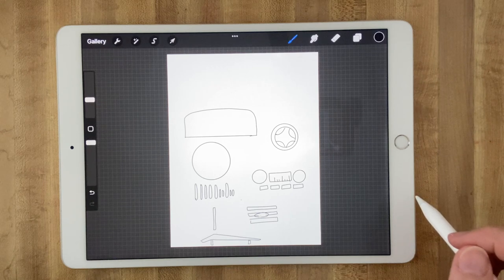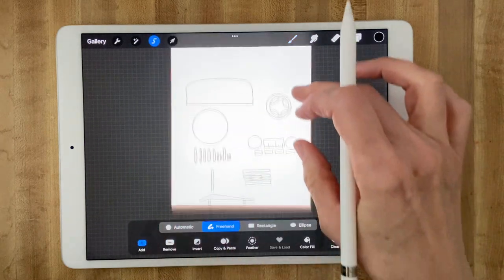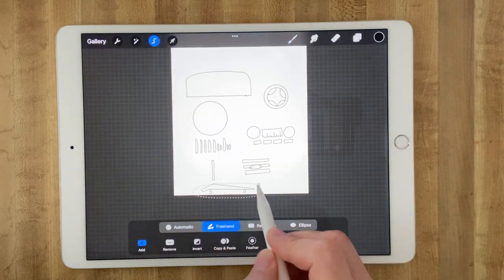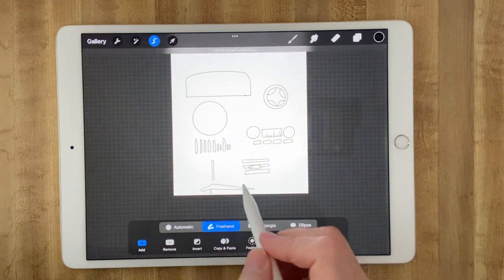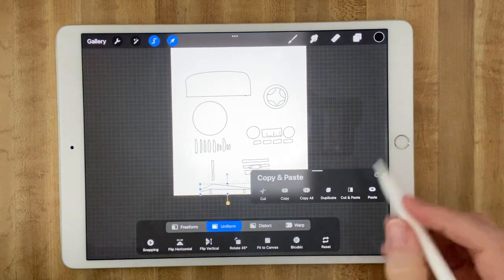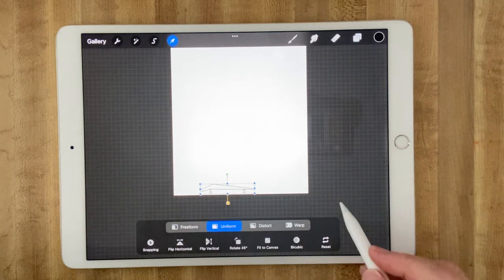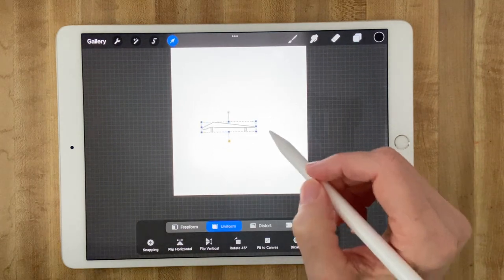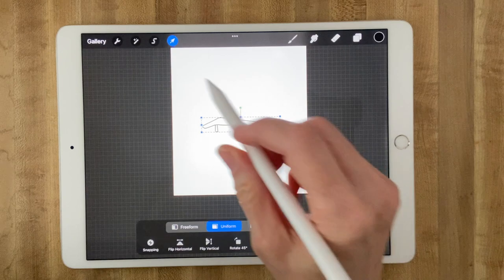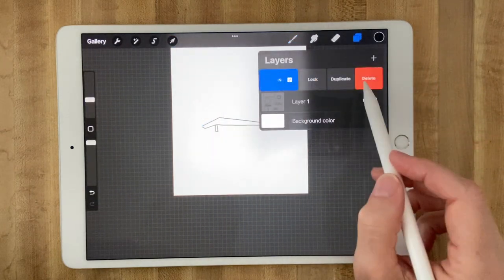So let's choose one to get started. And I'm kind of liking this windshield wiper thing. So I'm going to select it, put it on a new layer and hide everything except that. Now, let's make it a little bigger. And what can we do with that shape?